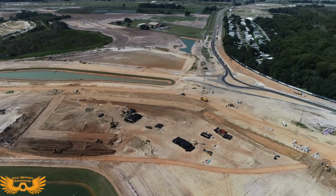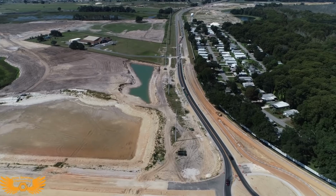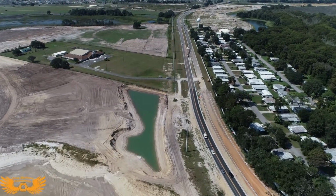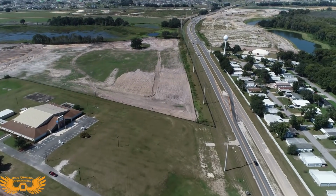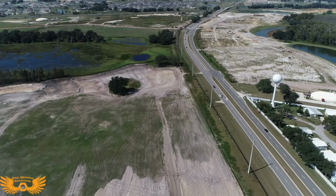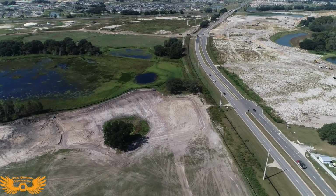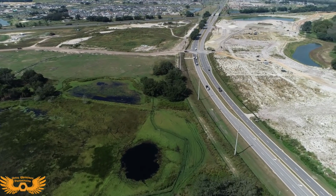If you take a look at Google Earth and the historical pictures of Sumter County, you'll see that 501 and 468 and all the other roads that the county is responsible for existed long before the villages ever came into play. The county agrees to paying for these road improvements because they know they're going to make it back in increased taxes that they're going to make on the developed property.